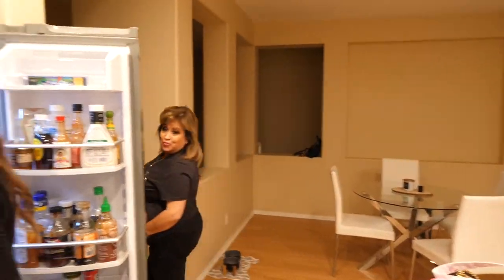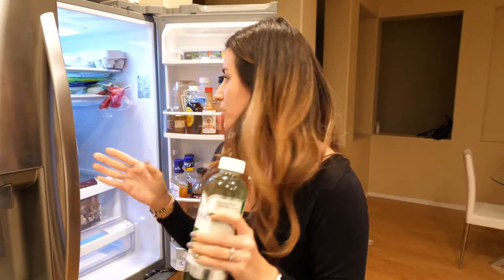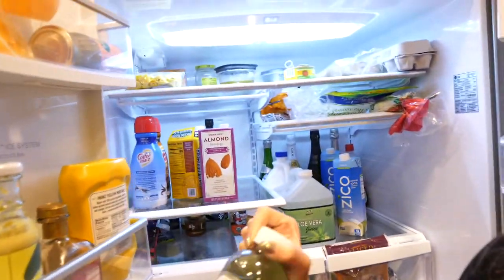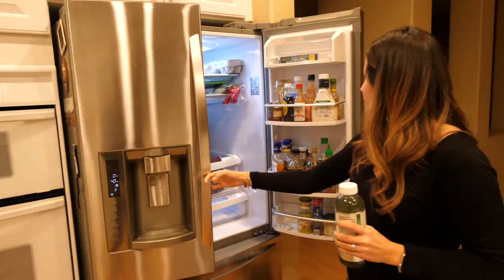I also got this kombucha and I'm actually gonna try it right now. I thought that was mine. You got one too. I did. This fridge sucks. Every time you leave the fridge open, it beeps like crazy.